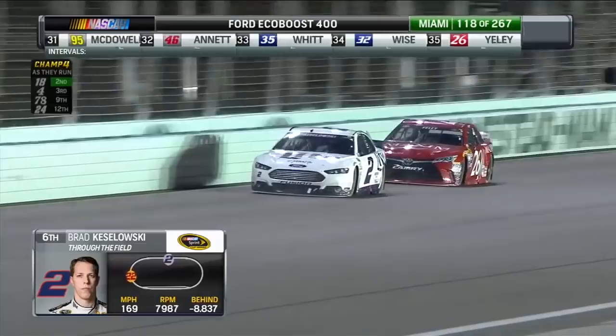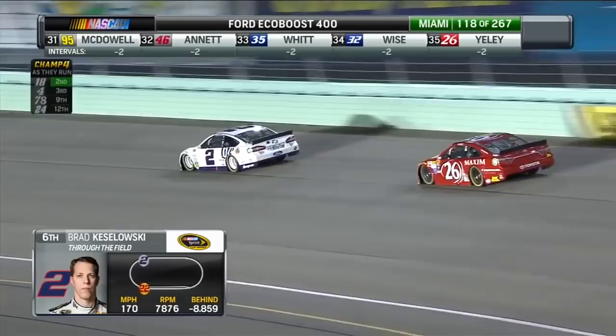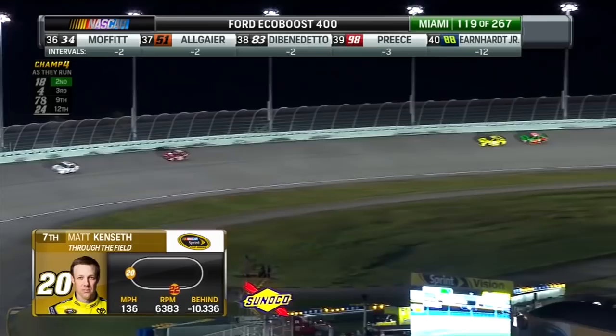Right now is too loose on the entry and too loose off. So that car is not handling well for him. Behind him, the 20 of Matt Kenseth. Welcome back. He is back from a two-race suspension, and his team said they were very glad to have him. They knew Matt wouldn't forget how to be fast. He's running in the top 10 here, Marty.